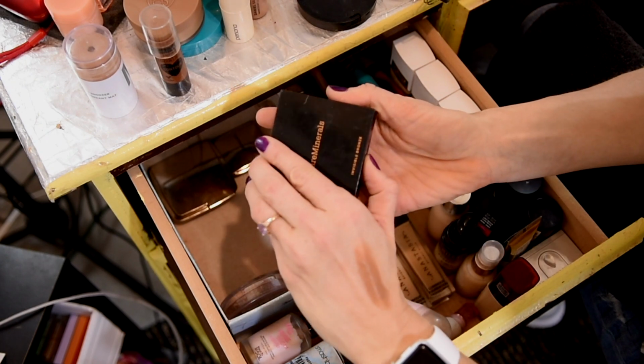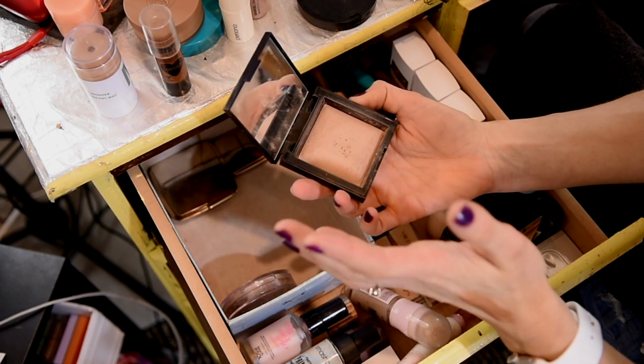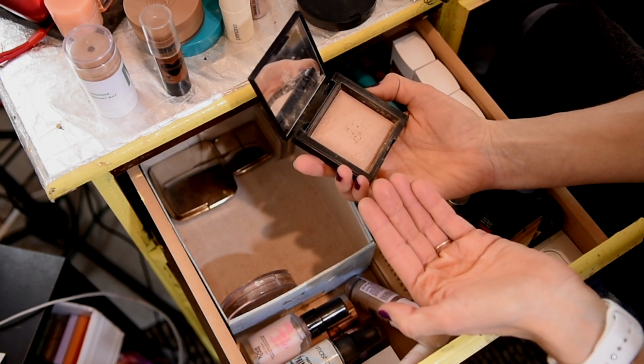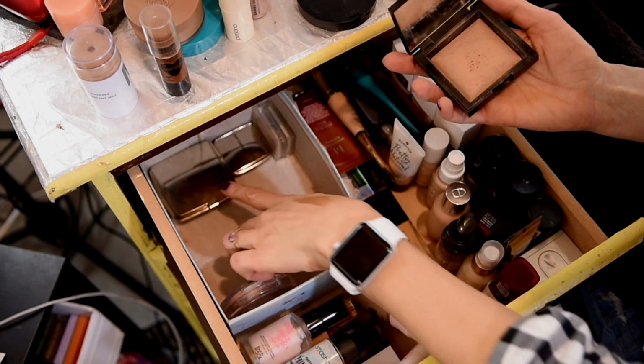Let's also pass along this one. This is from Bare Minerals. It's their Invisible bronzer in the shade, I think this is the Fair to Light shade. This is actually really nice. I don't think they make this anymore though, and I hardly ever reach for it. It actually does remind me a little bit of the formula of the Hourglass.